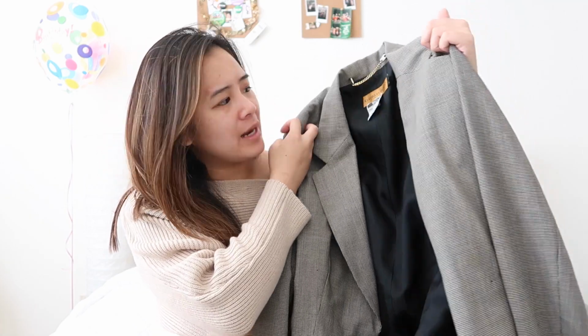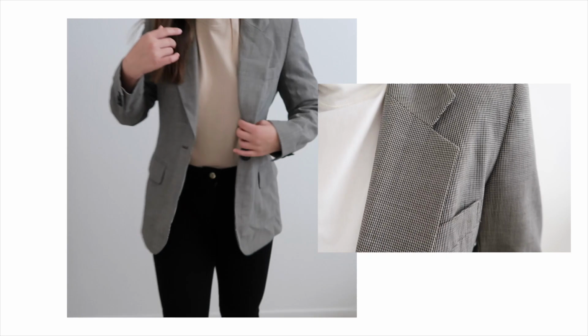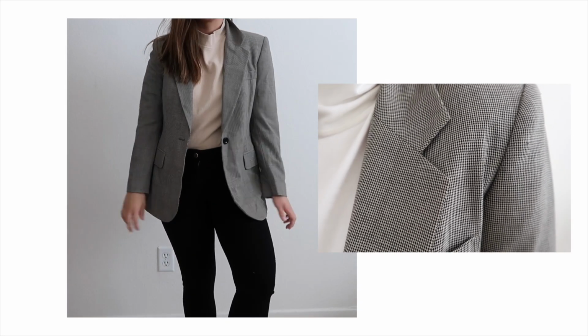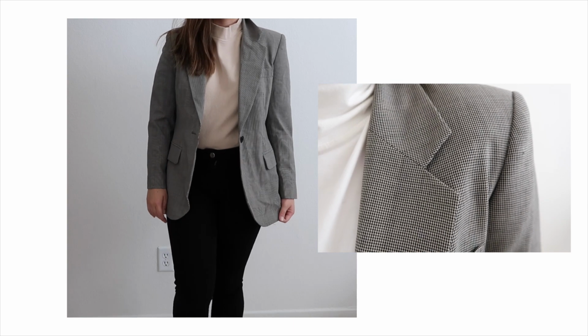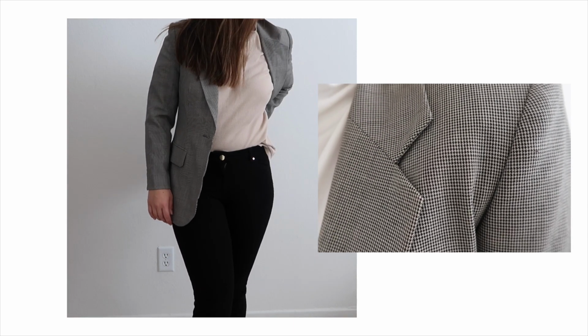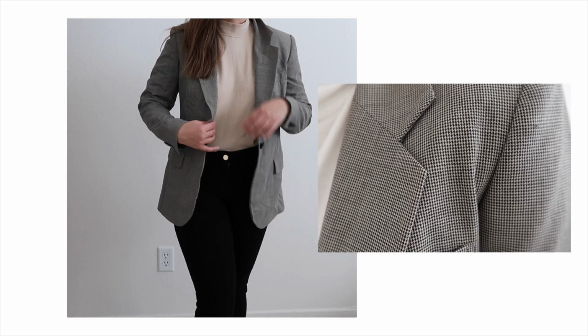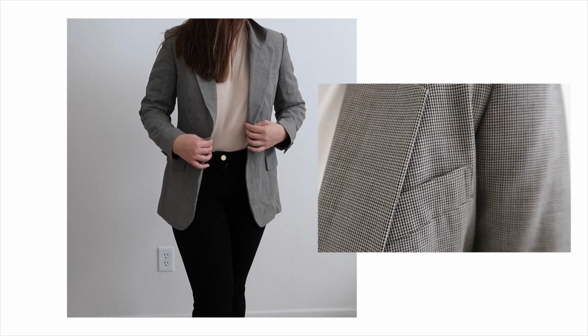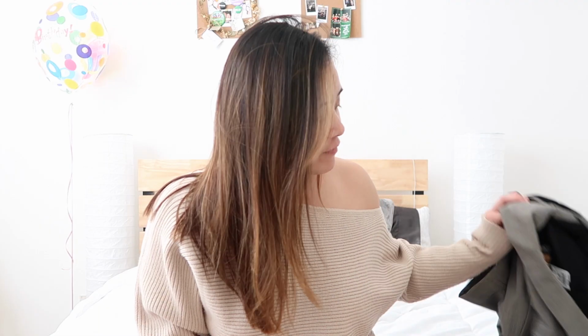It's a little bit more fitted than I wanted, but I really like the pattern of this blazer. I feel like this type of pattern is really in right now, and it's also just really easy to pair up with anything that you wear underneath, especially because my palette is so neutral. I'm not entirely sure how often I will wear this blazer, but I'm hoping that with it I will learn to kind of stylize it more. And it was only $5 as well. I think it might have been a little bit more than that.